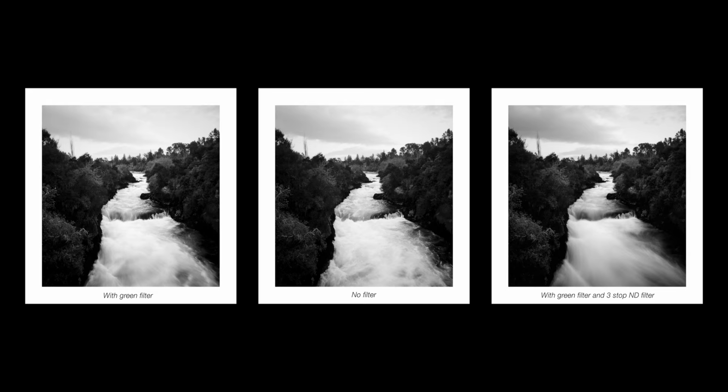So we've just done three shots there. We've done one with no filter, one with a green filter, and then one with a green filter with an ND filter. There's some nice shapes in the clouds here, and obviously the waterfall is really beautiful. It's looking special. We're going to move on and find some other compositions. I know a few other places, so let's go and have a look.